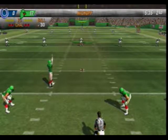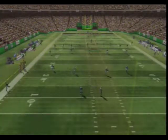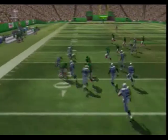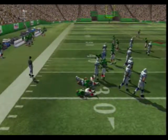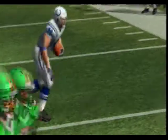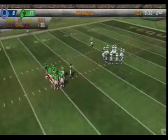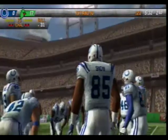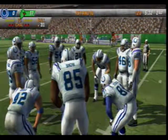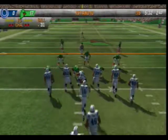Wright comes in to kick off. From the 12-yard line. Their last drive ended with a 3-and-out as the offense comes out onto the field again. Ball on their own 31. Ball on the 31-yard line.